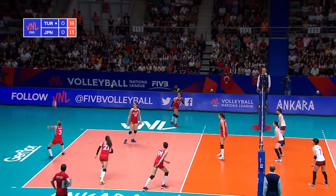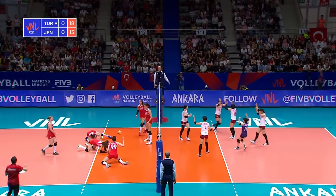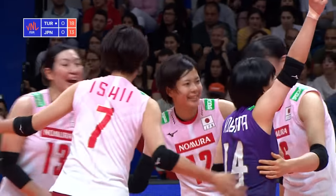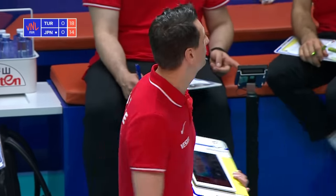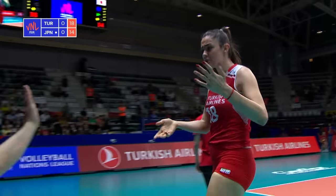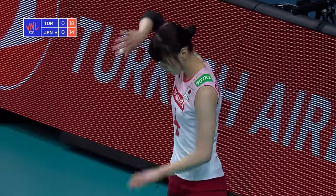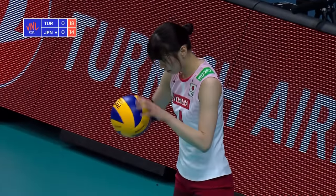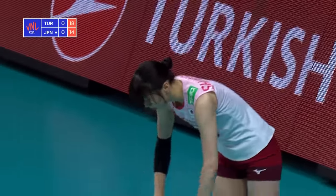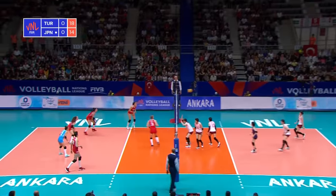Good reflexes by Yildirim. Big bump. But it's Japan who prevail. Turkey couldn't get it over on the third contact, an effective stuff block. Sees Japan close to within four. Gunes takes a seat on the bench. Turkey's leading scorer with 6 points checking out, as Ishii came up with that block, and Shinobi prepares to serve.